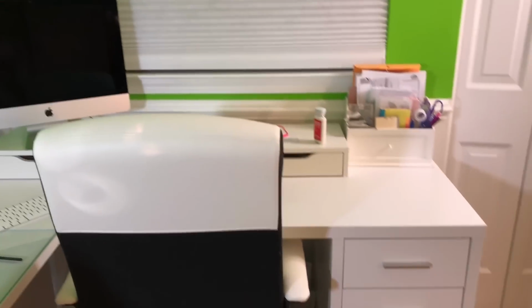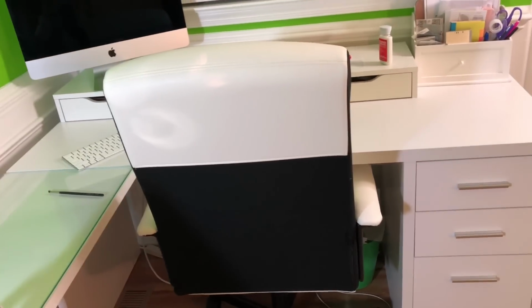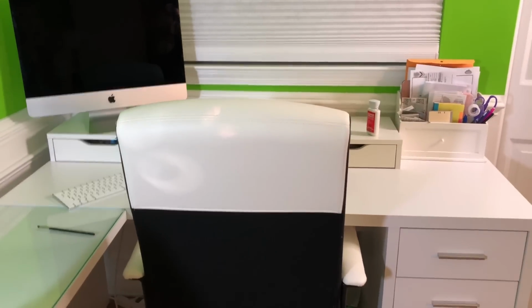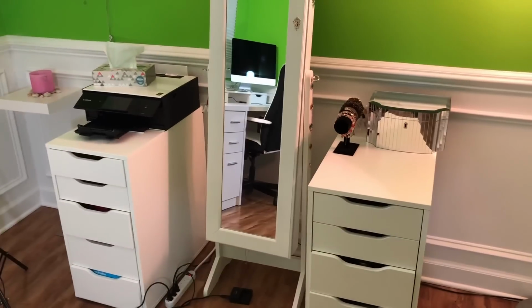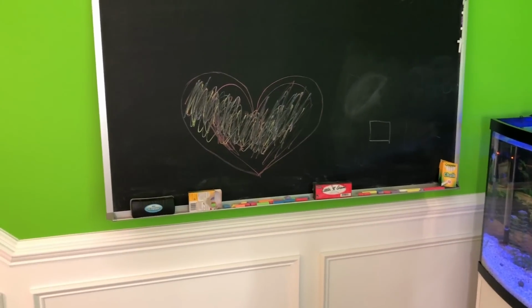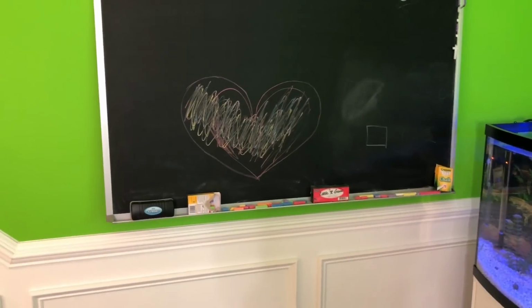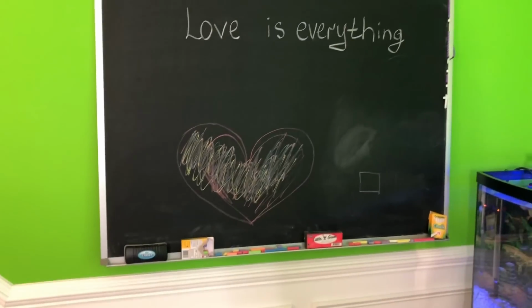You guys probably recently noticed the change to my background in my videos. That's because I moved into this green room, and that's basically the spot. I'm still kind of organizing everything and playing around with where I put things and whether I'm going to keep them there or not. I'm basically still playing around with the setup.